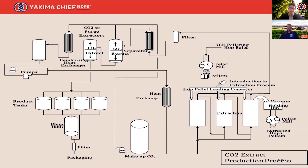The last little bit is lost when we take an extractor offline, we have to vent a bit, but we recently installed a CO2 recovery system. So now we're recovering virtually all of our CO2, and it's been a nice program to help with our corporate social responsibility and reduce our carbon footprint. It's a really nice project that we put in last year.